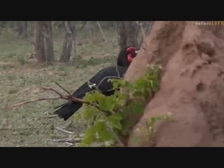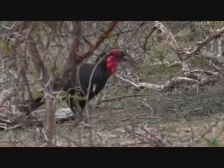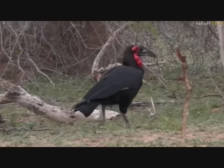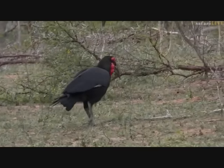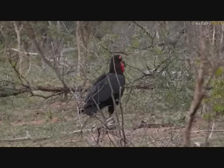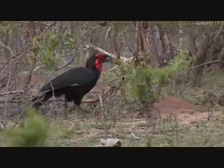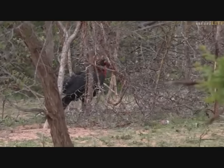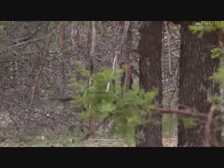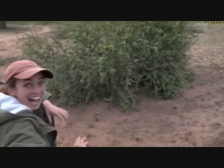Slightly softer than its normal call. It's all about contact calling, this call. Different members of the group listening to each other. Love that sound. How cool is that? It is just one of the best sounds in the bush.